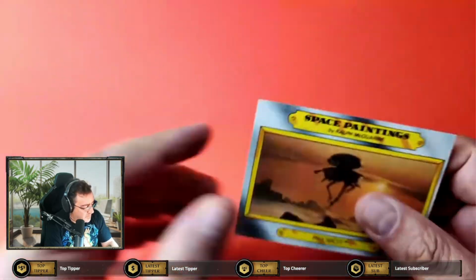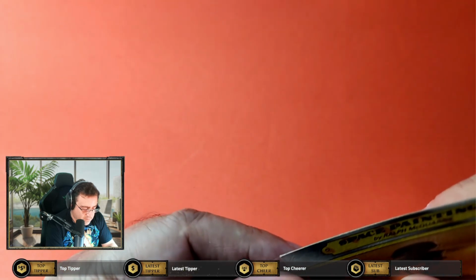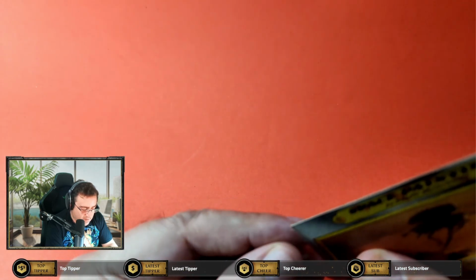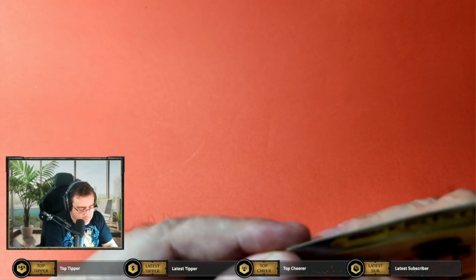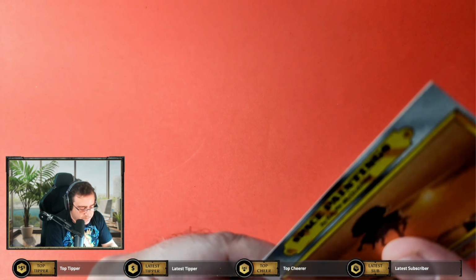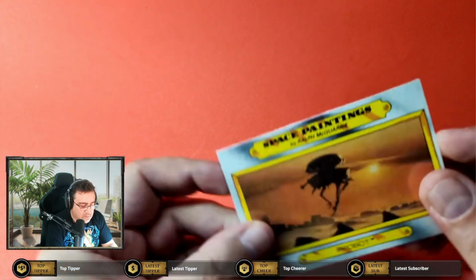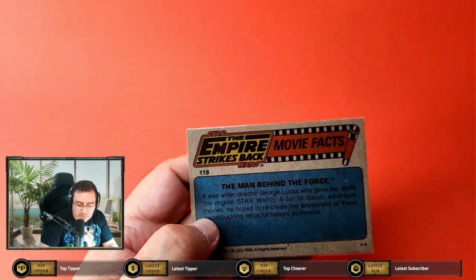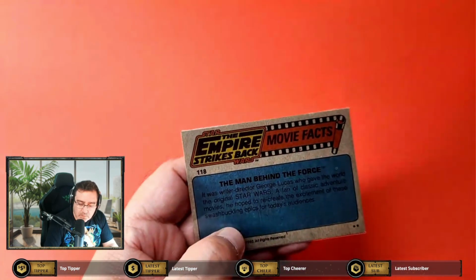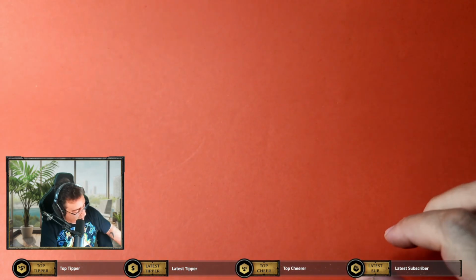Awesome picture. So we're gonna get actually art from McQuarrie himself in the final sets of Series 1. Alright, this is then 118, is it right? Yes, 118, 17, 18, and 19.